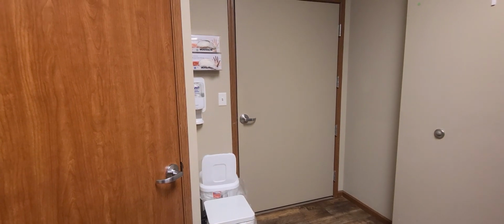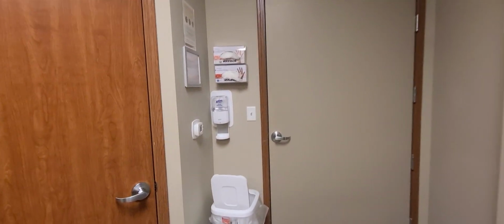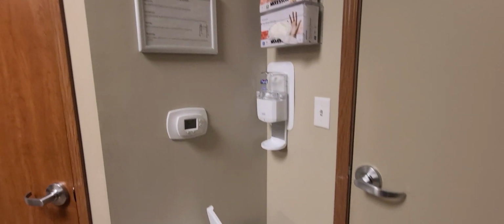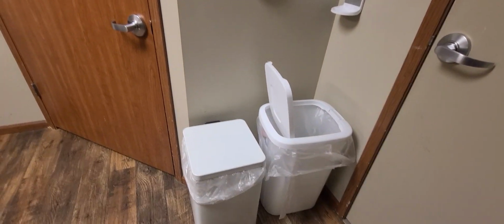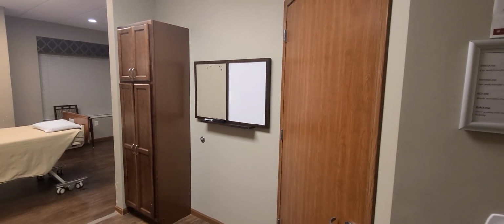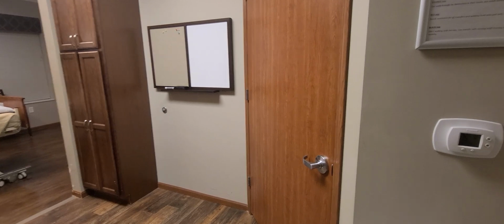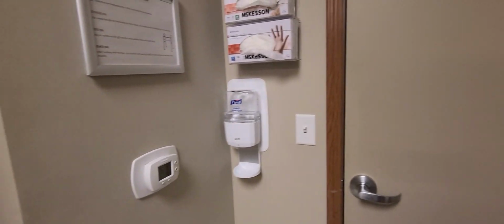This is the main entrance right there. So when you walk in, we have a sanitizer right there. You sanitize yourself. You open the door, you walk in, you sanitize yourself. If you really want, there's a trash can. Then here you go around. If you see, that's the bathroom. When we get to the bathroom, I can open so you can see the bathroom.